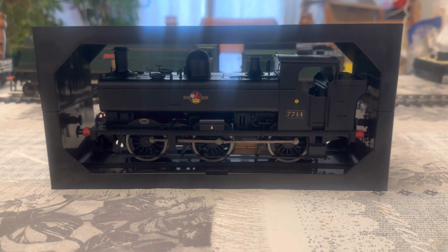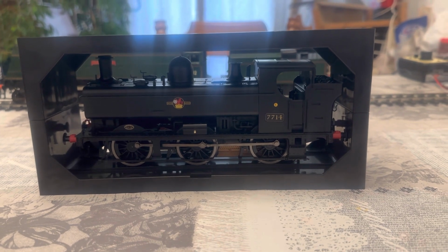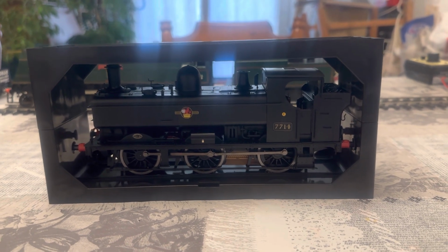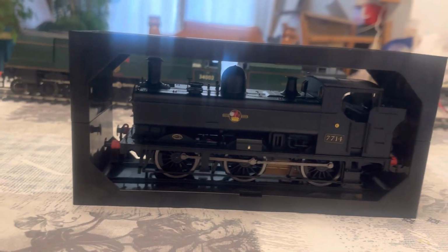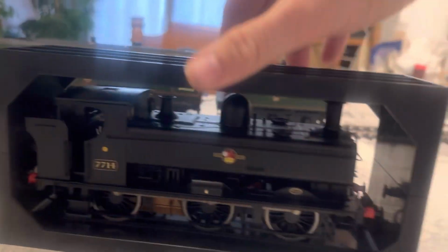So we'll start with the latest acquisition, which is this pannier tank 7714, in preserved condition I believe, and obviously operating on the Severn Valley Railway. Bought this because I've ridden behind it and I do love a pannier tank. Haven't even got it out yet, but let's turn it around.